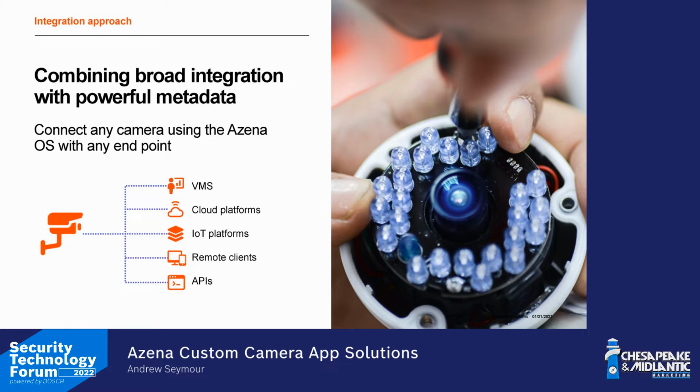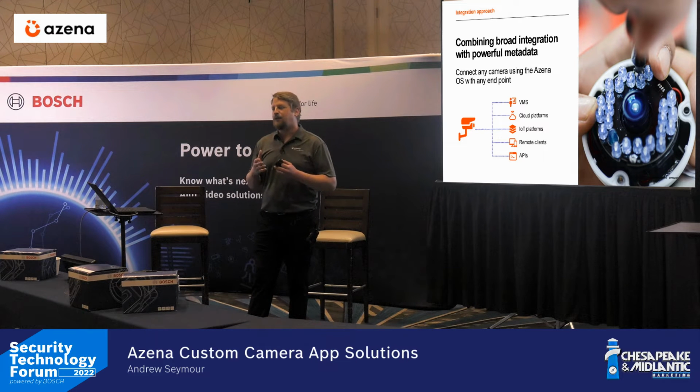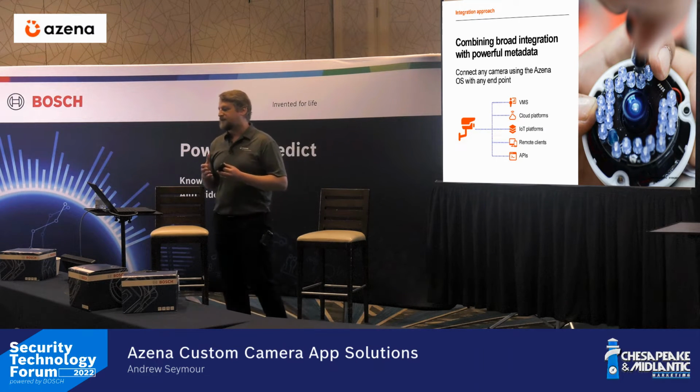Well, we have a variety of tools that we've built to help enable both integrations with traditional security deployments, so think VMSs, as well as what we're increasingly seeing out in the world, which is more of an IoT focus. So really curious about the metadata and how we can use that to improve our business outcomes.